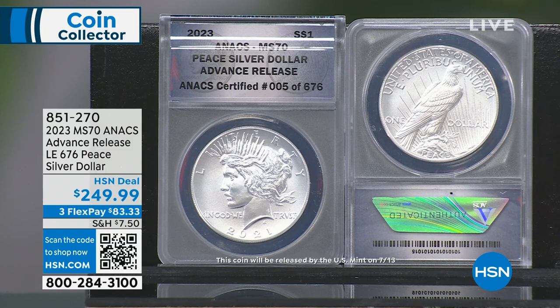Same mintage, same advance release, same story, same box, same price, same limited edition, same incredible collecting opportunity. That's right, awesome. Like I said, if you bought the last one, you need to buy this one right here. And I want to go back. These silver dollars, whether they be Morgan silver dollars or Peace silver dollars, have been the backbone, the hallmark, the absolute single most important thing that the United States government has released in years.